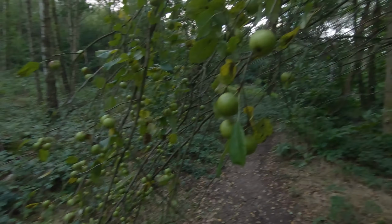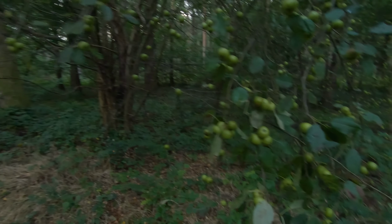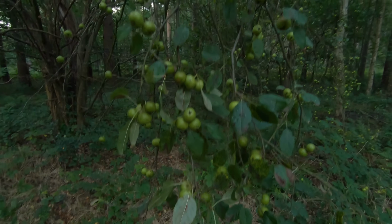What is that? Is it deer? Some variety of little crab apple maybe. I shan't be nibbling on them today. Ooh, I think something's moving around up there. I'm pretty sure there's something moving around in there. The wind's coming from behind me, so if it's deer, they'll smell me. Not that I'm pungent, you understand.